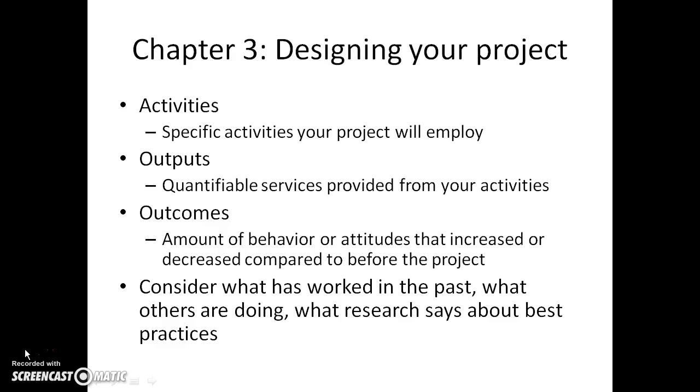For example, one output might be providing 1,000 free flu shots to individuals without health insurance. Then consider your outcomes. What behavior or attitude do you want to change? Using this example, an outcome might be there will be a 10% decrease in the number of flu cases in Douglas County. Be sure to look at the research for best practices regarding activities and strategies. You don't always have to reinvent the wheel.